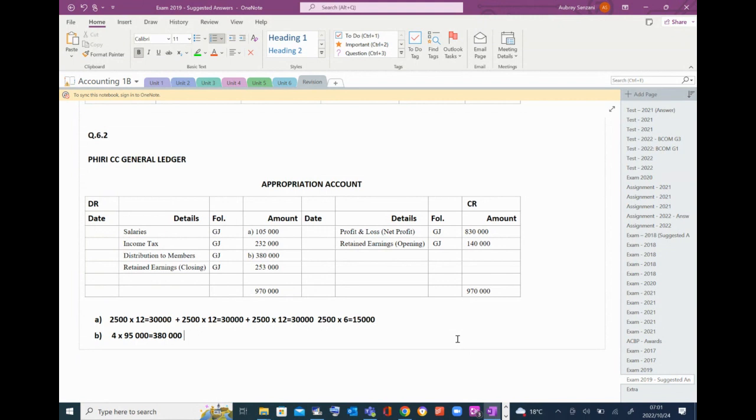Another thing worth noting, they said this 830 was after interest was received by the partner. So in other words, after all the adjustments have been done, those calculations we do, interest on capital, interest on revenue, all that stuff. Just on the side, so you know what that means. Then salaries, if you calculate it on 2,500 per month, you would end up with 105,000. Income tax, they told us, so this is money leaving the business, on the debit side. Income tax, 232,000. Distribution to members, we calculated 95,000 times the four members that we had, and that's exactly what we got here in B.